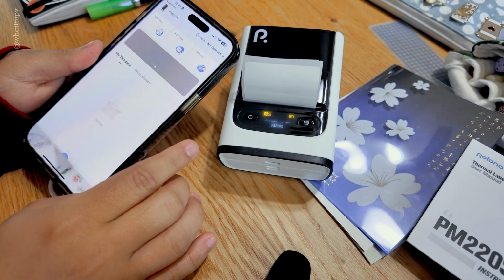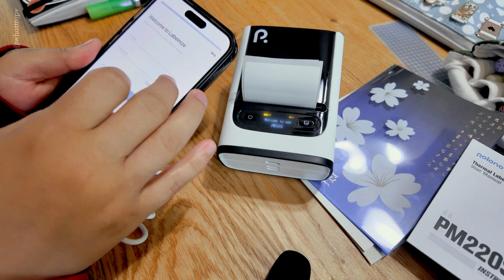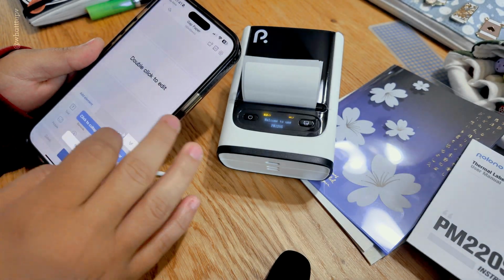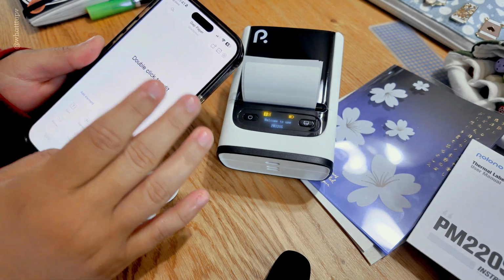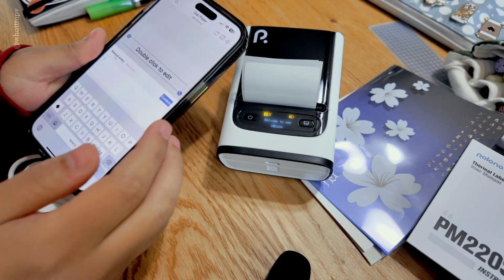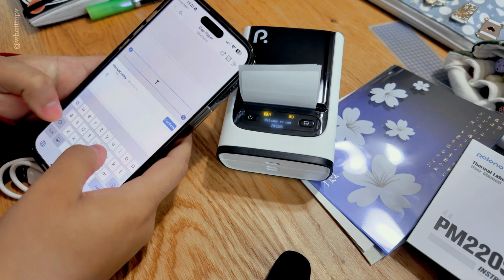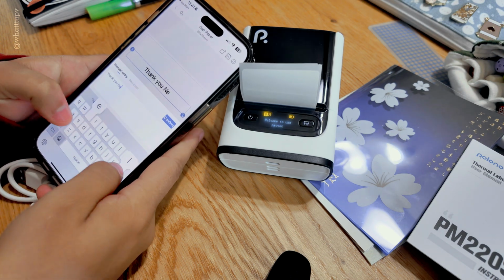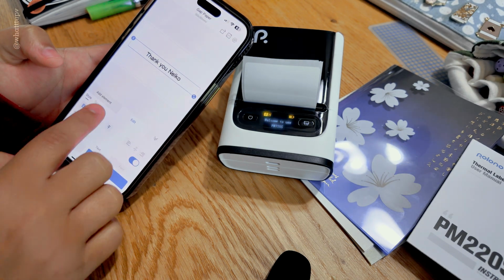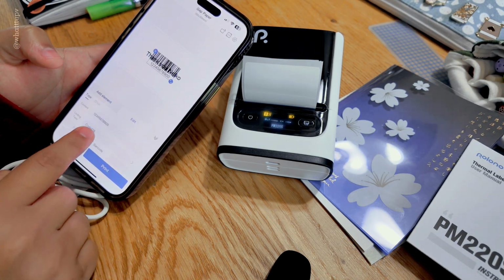Okay, that was really easy. So now I'm just gonna skip that. Let's try to do some random templating here. Let's just do what we did in our last collaboration, that we thank so much the company. So thank you, Nelco. So I can have in there the letters, I can add elements.